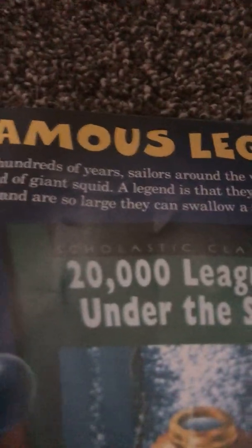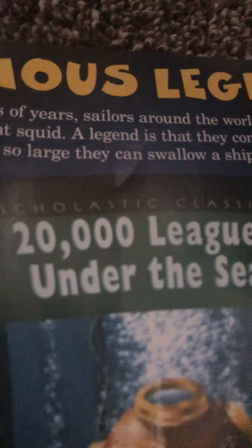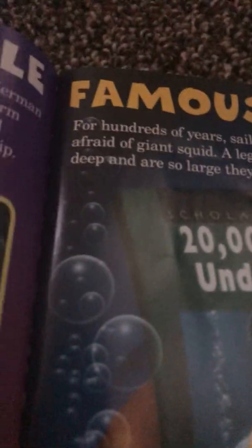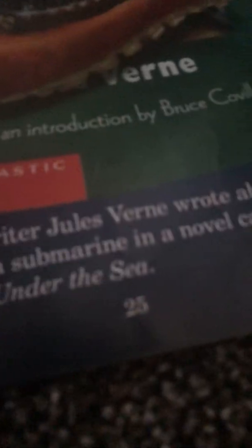Famous legend. For hundreds of years, sailors around the world have been afraid of giant squid. A legend is that they came out of the deep and are so large they can swallow a ship. Science fiction writer Jules Verne wrote about a giant squid that attacked a submarine in a novel called 20,000 Leagues Under the Sea.